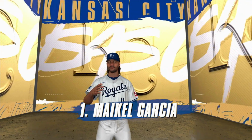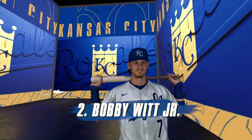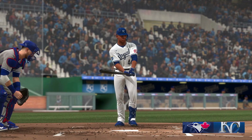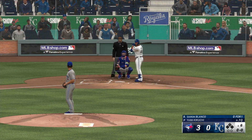9-1 and 2 scheduled to hit in the home half of the 6th. It's the Blue Jays 3 and the Royals nothing. Back here at Kauffman Stadium. And now here's a speed threat. Outfielder Dairon Blanco.